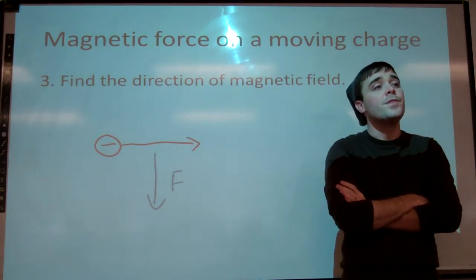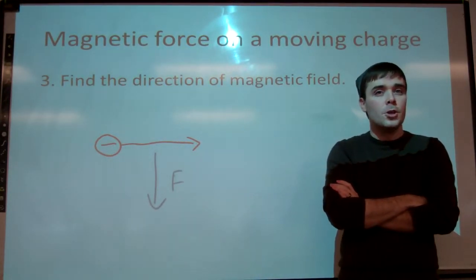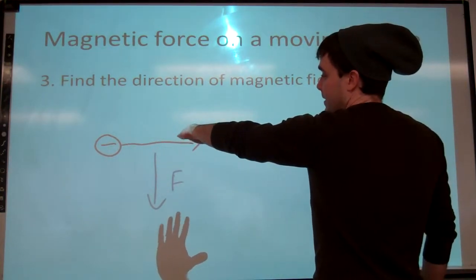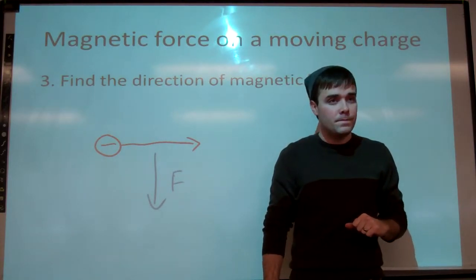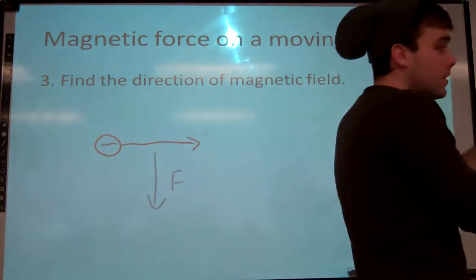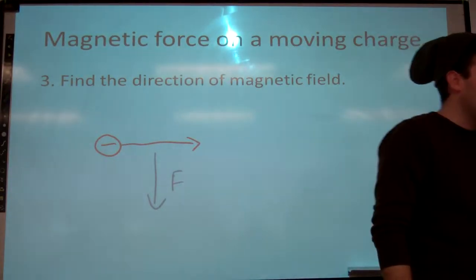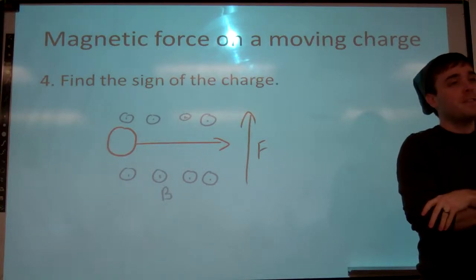Alright. This time, it gives us the direction of the force, and we need to find the direction of the magnetic field. So which direction are we going to point our palm? Down. And is this left or right hand? Left. So palm is down, thumb to the right, fingers are pointing into the board, so the magnetic field is pointing into the board. Does that make sense to everybody? Remember, we have force this time, so our palm points in the direction of the force. And you're looking for the magnetic field, so you need your fingers.